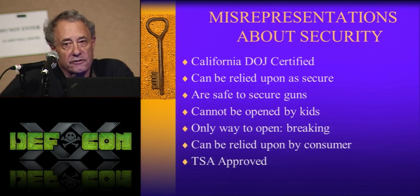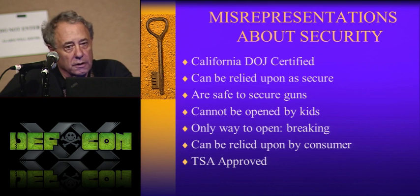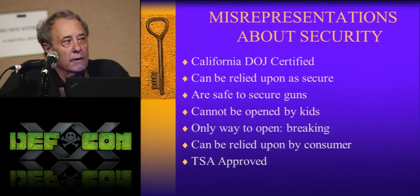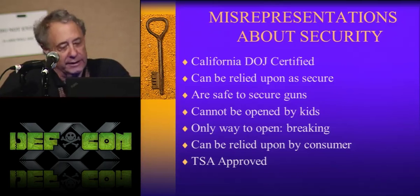So, misrepresentations about security. California DOJ certified. In their world, they think that's secure. Can be relied upon as secure, are safe to secure guns, cannot be opened by kids, and what we were repeatedly told is that the only way to open these safes is by breaking them. Otherwise, when we asked, both Toby and myself went to different stores: can kids get into these safes? Absolutely not. Not in a million years. Well, it's really amazing how quickly a million years goes by.